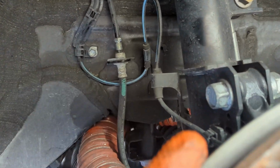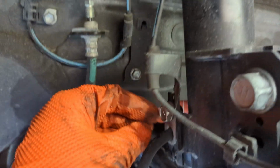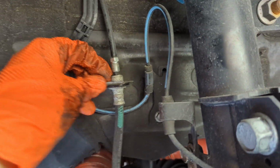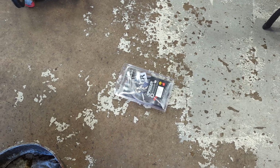So to do the brake lines is real simple. Go ahead and take a 10mm wrench, undo that. You're going to want to take a 14mm, undo this one, and then you want to get a set of pliers or a clip removal tool, pull this clip out, that way you can get the brake line out, and then just go ahead and replace it with the stainless steel one.